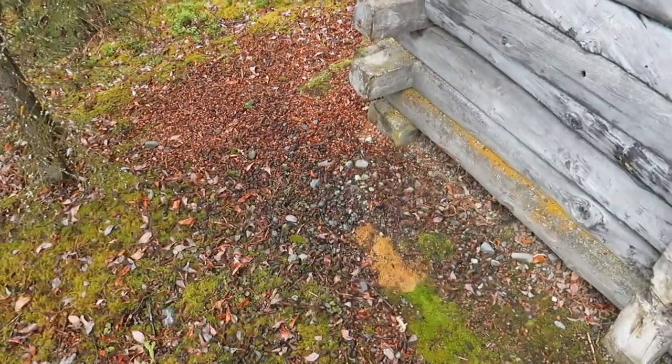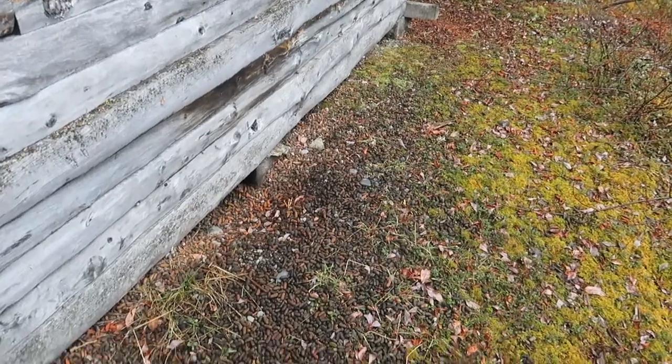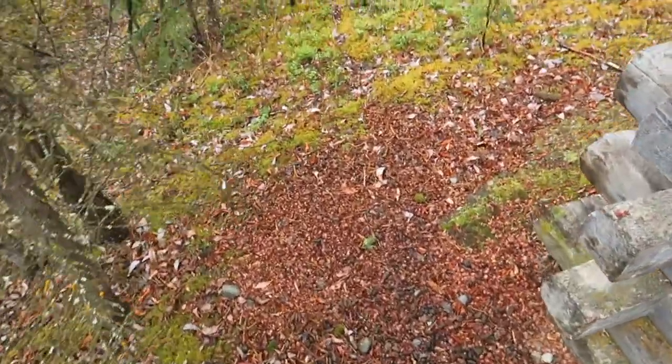There's just poo everywhere, from here all the way down. All the same animal. Some of it's fresh too. Wonder what it did. I don't see any skeletons though.